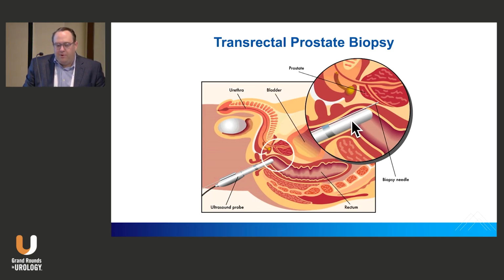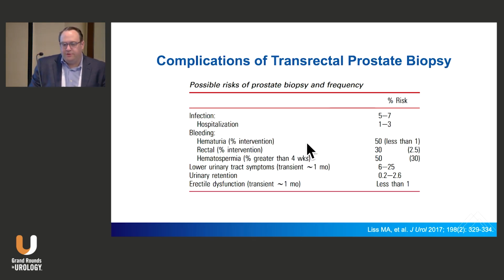And of course, the problem with this technique, while it is very easy to both visualize and access the prostate, and because you're above the dentate line, patients are rather insensate with the exception of the prostate itself, is that the needle passes alongside the probe, puncturing the rectal mucosa, potentially taking with it stool and bacteria particles, leading to the concerns with respect to infectious complications.